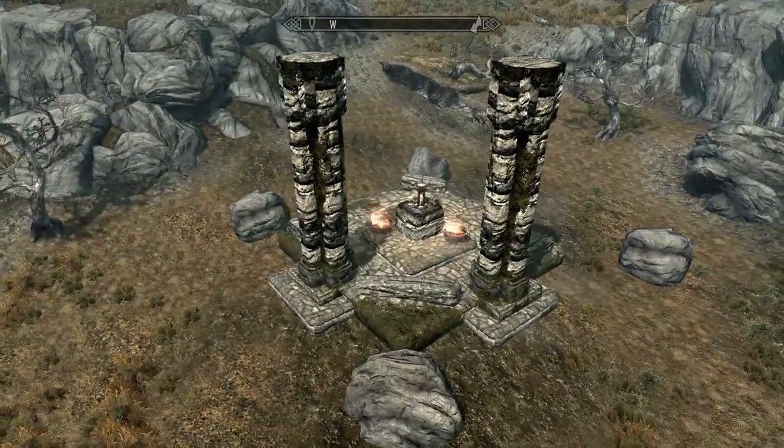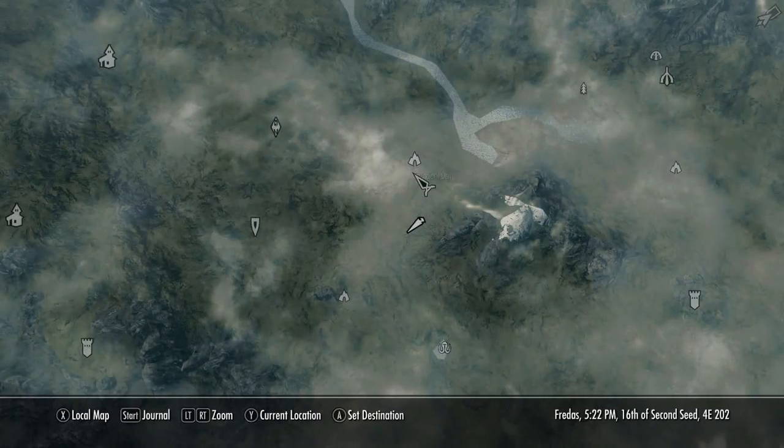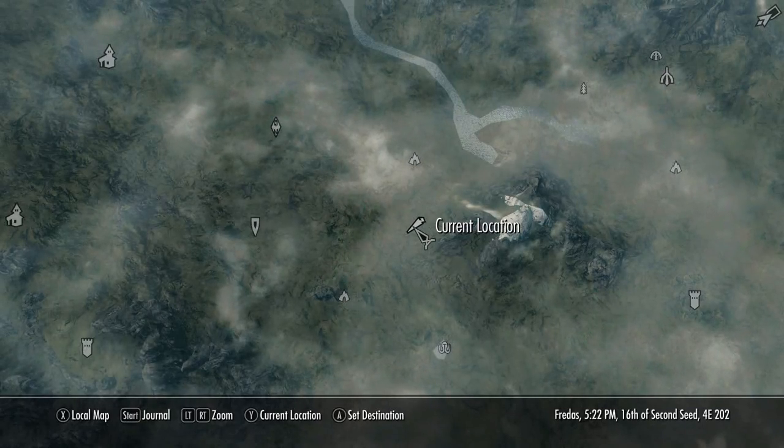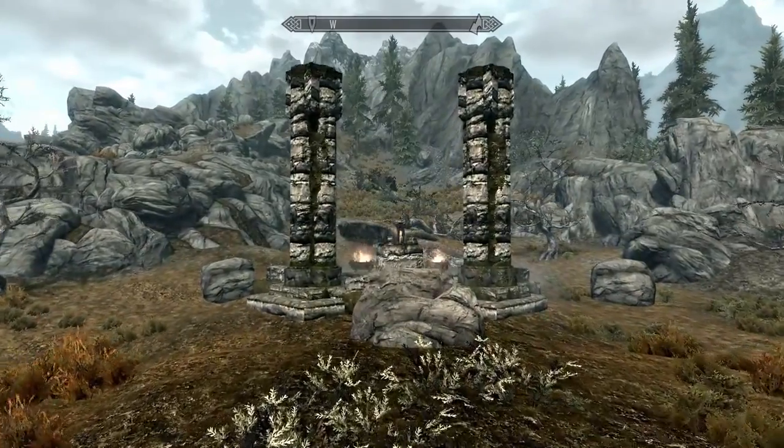And for the next curiosity, we have the Twin Pillars of Stendarr, which can be found at the base of this mountain just to the south of Swindler's Den. And here we will find what I find to be a gorgeous curiosity.